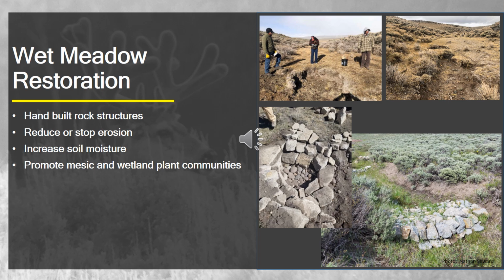Restoration techniques will include the installation of simple rock structures known as Zeedyk structures. These structures are intended to kickstart regeneration of ecological processes to assist in reversing the trend of degradation over time. Structures will also be placed in locations to reduce or stop active erosion, such as in and near head cuts.